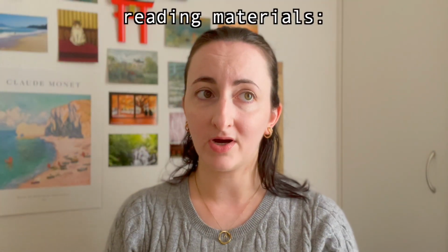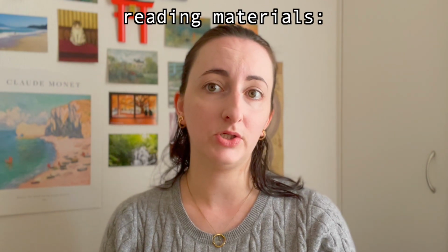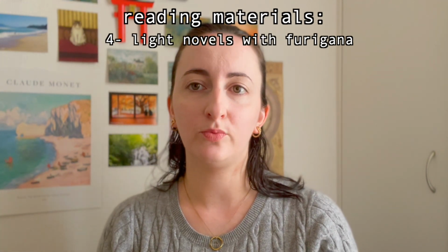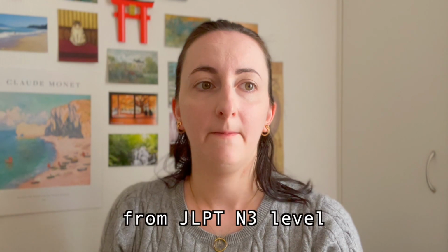And now the fourth kind of reading materials I would advise you to start with are the light novels with furigana. Now, the light novels with furigana are definitely meant for beginners at reading in Japanese, but not the first kind of beginners, okay? So I wouldn't recommend you to start reading those until you are comfortable with the grammar and the vocab and kanji characters for level N3 of the JLPT, because those are definitely up one level in terms of difficulty and you would struggle if you're only level N4, let's say.